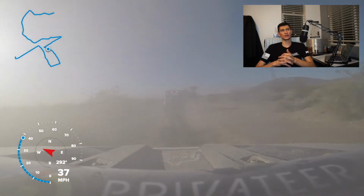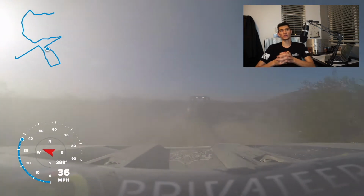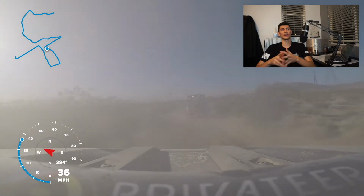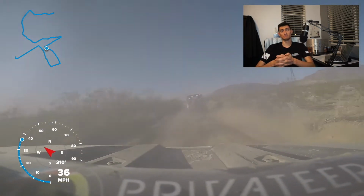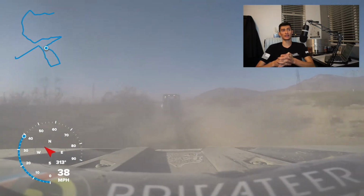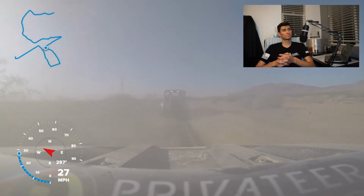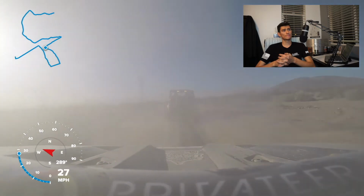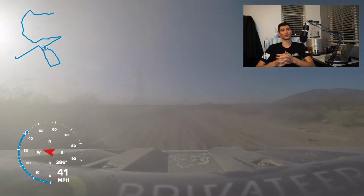Plus, with all this dust, it's kind of hard to find a path where you can pass them and not go straight into the bush, so I think they played it smart here, just trailing them until they pulled over or had a clear vision to pass them. So I think the best thing they could have done right now is just ride it out like this until they had that clean pass. And then they pull over for us, we get around and we can shoot into the corner and take off.